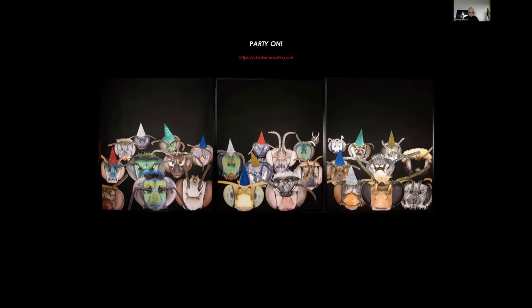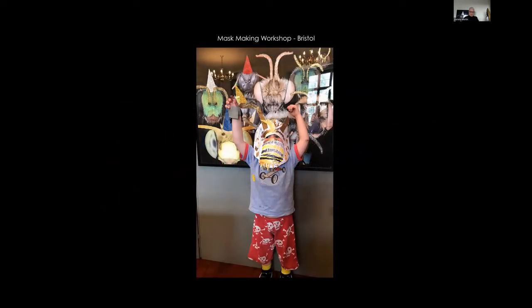Party on. To accompany the exhibition, we also ran bee mask making workshops for children. They would choose their favorite bee head and start drawing. Adults didn't want to be left out either.